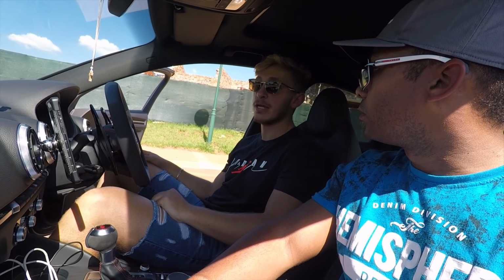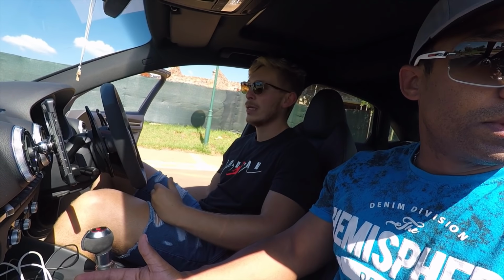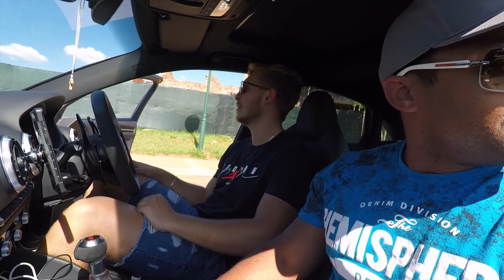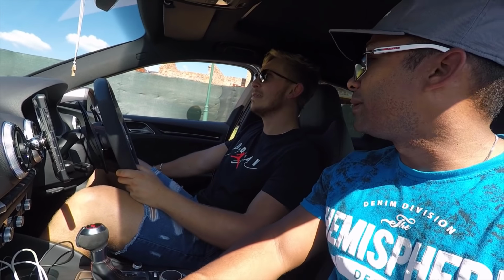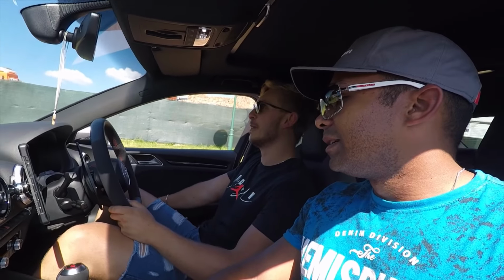It's not highly spec'd. Unfortunately, the only spec that I am missing is the B&O sound. After I've been in your car and heard the sound on the inside, it's a pity. But still, with the 5-cylinder, you just turn the volume down anyway, so you can just listen to the engine noises. So you say you don't actually need speakers? No, you don't actually need speakers on this car. You're probably not going to listen to them. So I see the speakers as an optional extra on the car.